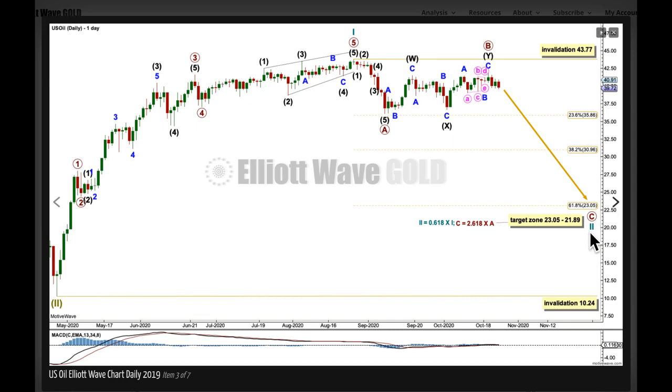I have a target for primary C calculated at 2 wave degrees at cycle and primary degree, giving us a small target zone to work with. The structure now for primary B is slightly relabelled with the slight high earlier this week. This is relabelled as a double zigzag, whereas previously I had expected a double combination. The second zigzag in the double has achieved a purpose of deepening the correction, although it's not by much, but it meets that general expectation.